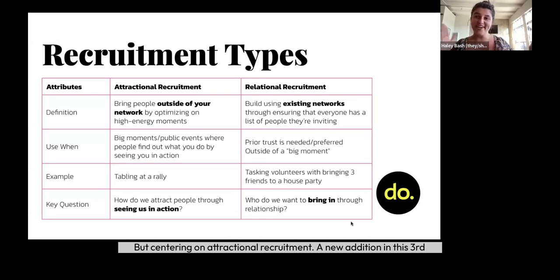But centering on attractional recruitment, a new addition in this 3rd part in the training series. Attractional recruitment is bringing people outside of your immediate network by optimizing on high energy moments. I will say we work across different theories of change at Donor Organizer Hub, and it seems like most everybody right now is in a high energy moment. So that is where we are at today.